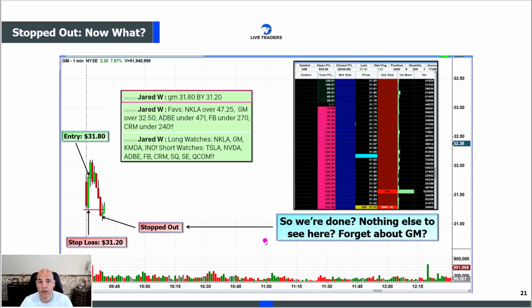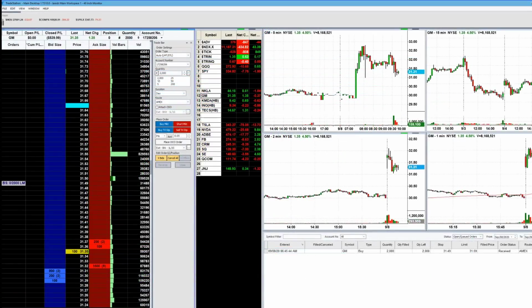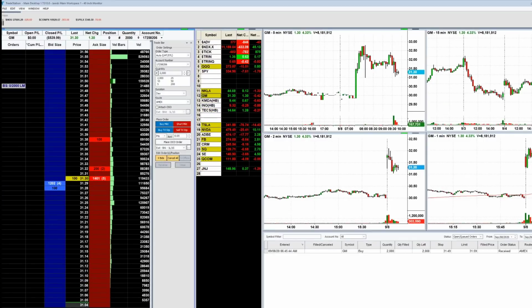The first trade failed. Does that mean it's done for the day? Not necessarily. We did everything right so far except make money. I took the stop loss. I took my licking. We moved on. Okay? But we didn't forget about it. So the stock pulls back, breaks the low of the day a little bit, and we choose to get back in on this buy setup here. GM 31.50.